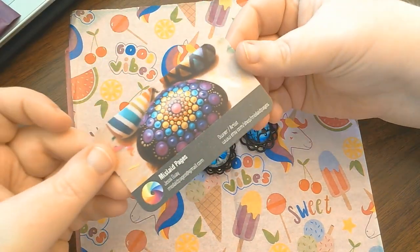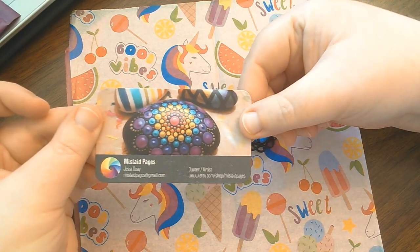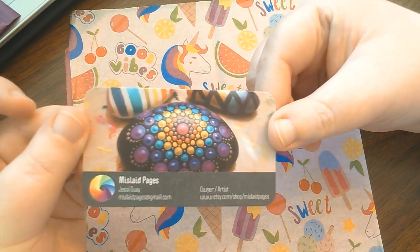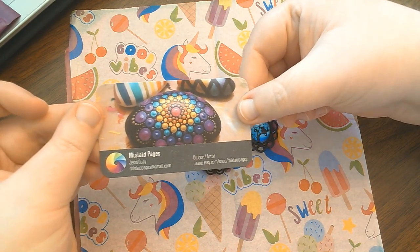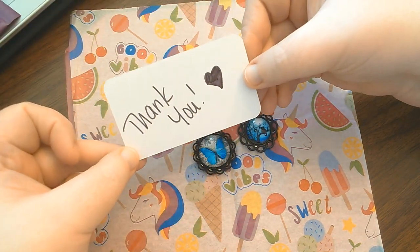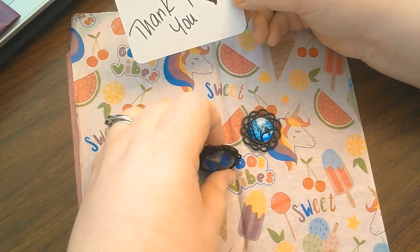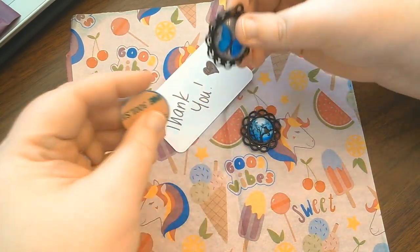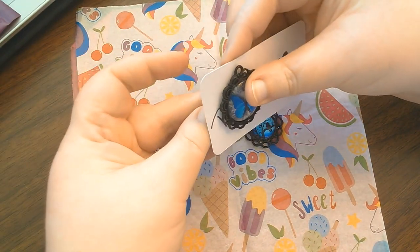So as you can see, I'm going to include one of my business cards here. I need an autofocus camera. I'm going to have to invest in that shortly. But this is one of my business cards, with a handwritten thank you on the back because I appreciate each and every one of you. Anybody who orders through my Etsy shop, you are supporting a small business owner, and I'm becoming more and more official with my small business owning.